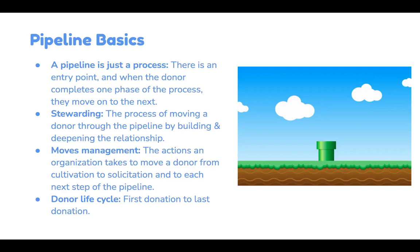And the donor life cycle is basically the span of time from a donor's first donation to their last. Now, your goal with a donor pipeline is to make that pipeline as long as possible. You want that first donation and that last donation to be as far apart as possible, so that their first donation is not also their last donation, which unfortunately happens more often than we would like in the nonprofit sector. So I hope these basics help, and we're going to go into a little bit more about pipelines.